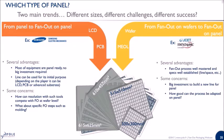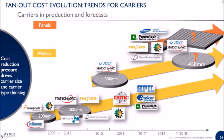But the big problem is, in both cases, you cannot end up easily with a standard, because due to the fact that you have so many sizes and so many different strategies in order to obtain a fan-out on panel, you have different sizes of panel. And due to that, it's very complex to enter this area, which is the reason why we do not see panel yet, at least not yet in volume.